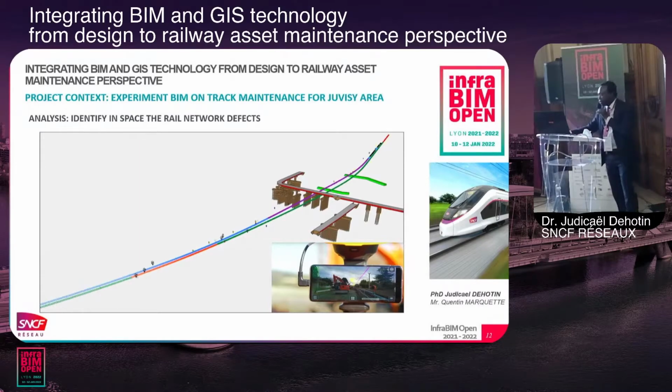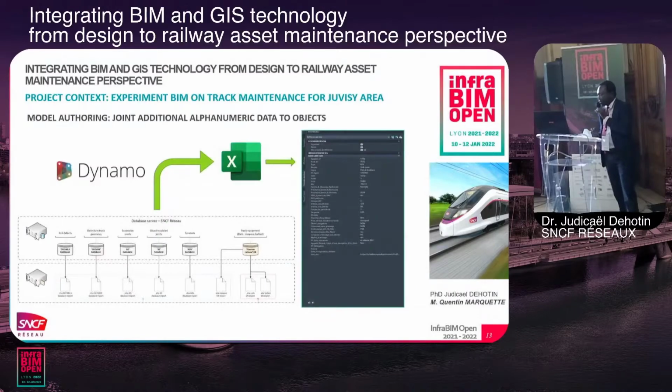That is the immediate objective. So now I propose, for the technical aspect, we tried and tested many things. I left maybe the video of Quentin, who will present the different steps we took to get this result. So if we can have the video, thank you.